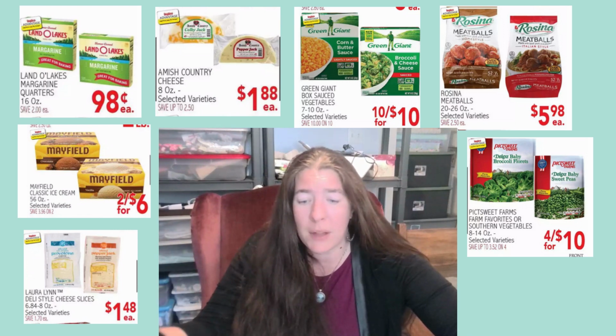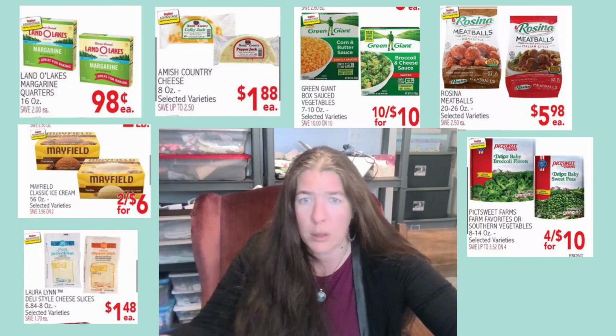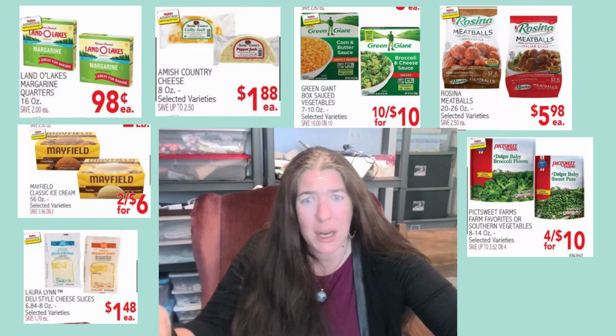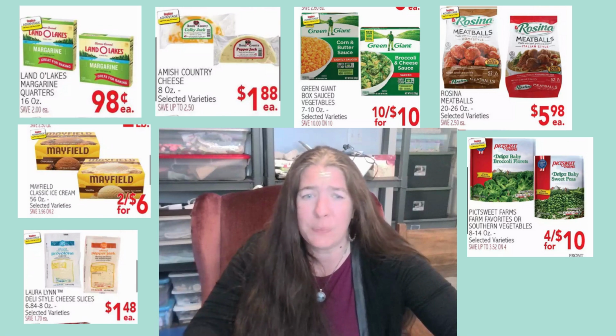The items that I found that were in this 4 for 10 were like okra, butternut squash, kale, stuff like that. The ones that were on sale for 2 for 4 are your mixed veggies, green beans, corn, stuff like that. And I actually saw a bunch of bird's eye vegetables that were on sale, but I didn't see them in the ad. And so they had a whole bunch of 10-ounce bags of bird's eye for 4 for 7, which makes it $1.75. So that's actually a much better deal.